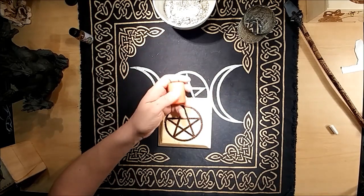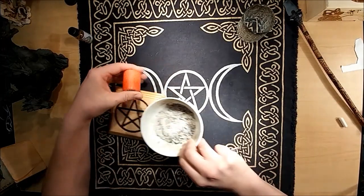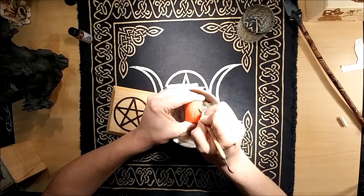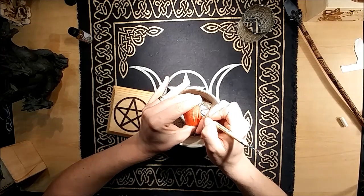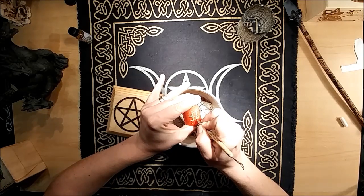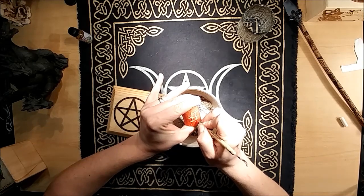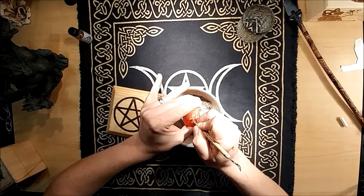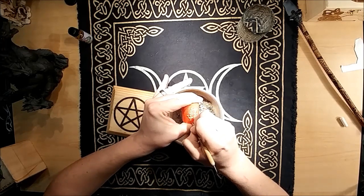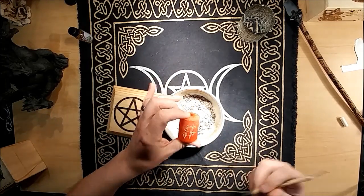Alright. Now, for this, I'm going to carve a really quick symbol we all know, and you can do a sigil. You could just go with this. This is going to be a road opening spell directly just for money. Alright, just the cash dollar sign.